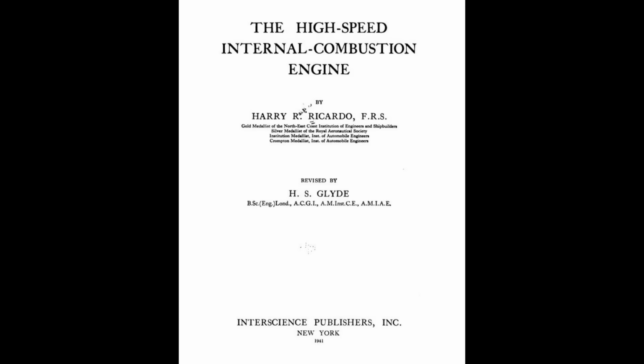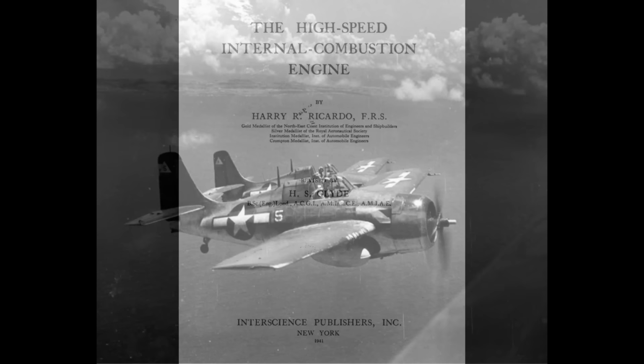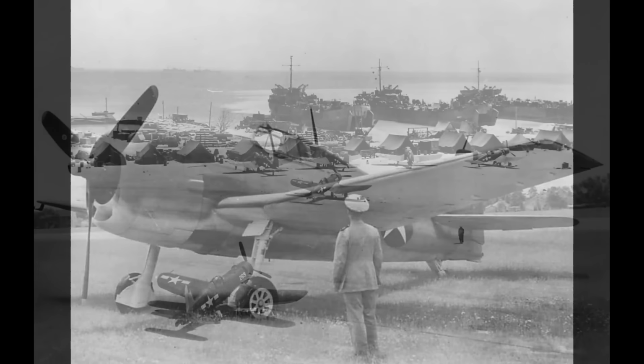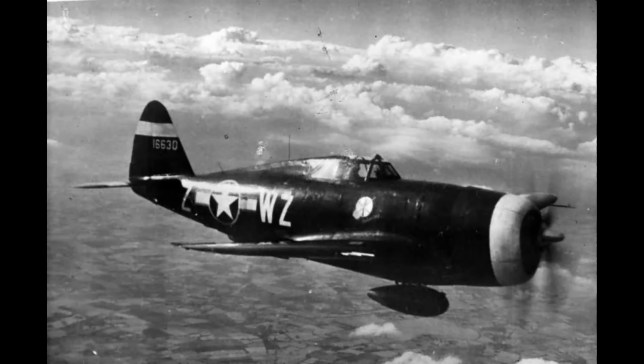The biggest contributions from water injection were seen in the US fighters powered by air-cooled radials. These include the FM2 Wildcat, as well as the F6F Hellcat, which eventually got water injection, as did the F4U Corsair, and of course, Republic's P-47 Thunderbolt. This allowed the Pratt & Whitney R-2800 to remain very competitive, in fact, more than competitive throughout the war.